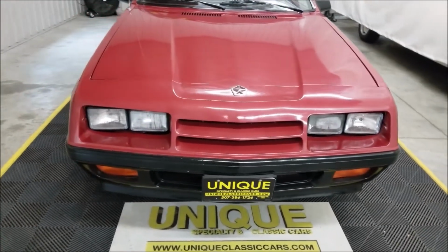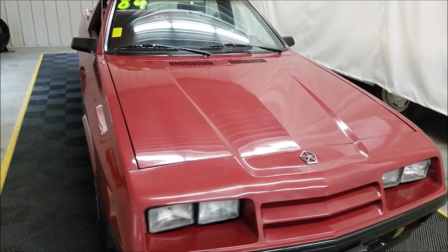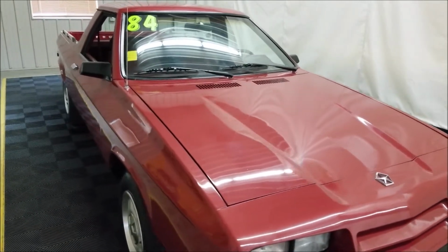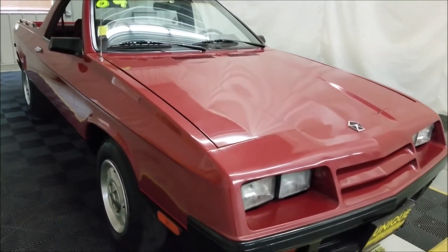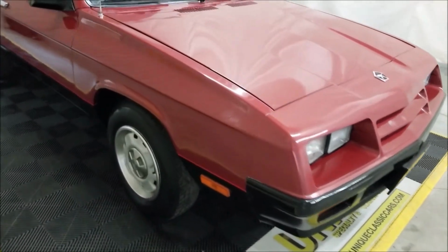And then their counterpart, the Plymouth Scamp. Also some of those around, but again, not very many. This one here, I believe, would have been the garnet color, it was called. This particular truck has been repainted, so it has had some restoration work done along the line.